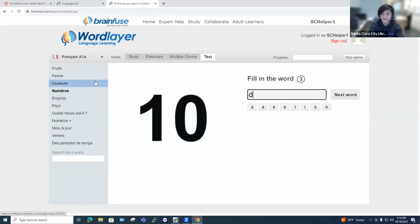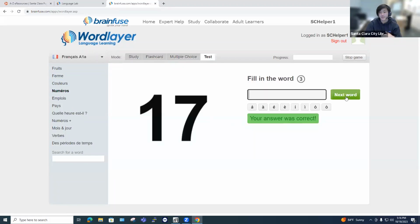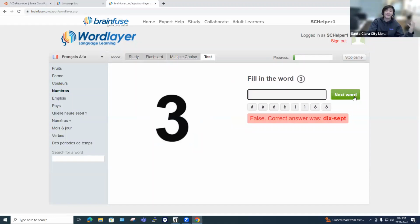So if I were to spell out 10 in French, say if I press next word, it's going to tell me that I was correct. And if I were to put in 17, because I don't know what the French spelling for 17 is, I press next word, it'll say false, I was wrong, and it will show us the actual spelling. So that's the test mode.